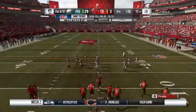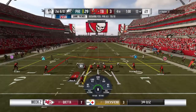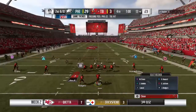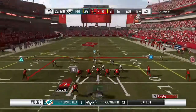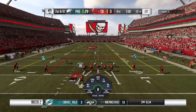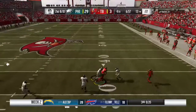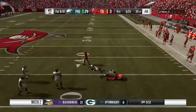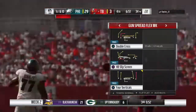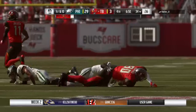An incomplete pass on first down. That leads to a 2nd and 10. Working out of the gun. Winston. Wide open receiver, complete. And he gets this one up just shy of the 35, to the 34. And a nice gain of 21 yards.